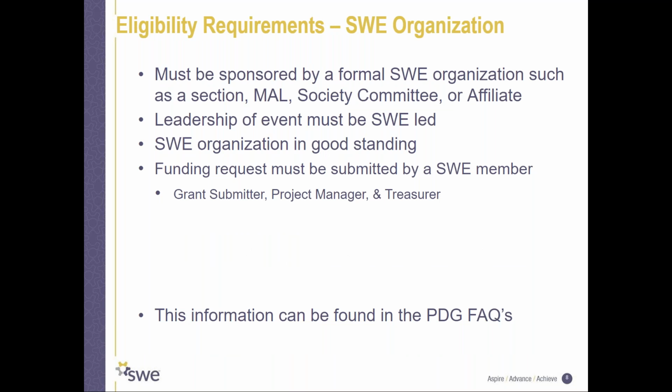So the eligibility requirements for program development grant. The request must come from a formal SWE organization. So it must be a section, a MAL, or society committee, or an affiliate. The leadership of the event has to be SWE-led. Your SWE organization needs to be in good standing with HQ. The funding request must be submitted by a SWE member, and we're looking for different people to fill the roles of grant submitter, project manager, and treasurer. All of this information can be found on our website that we just showed you how to find, in our FAQ document.